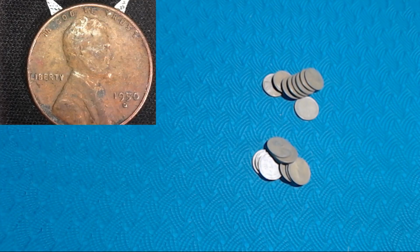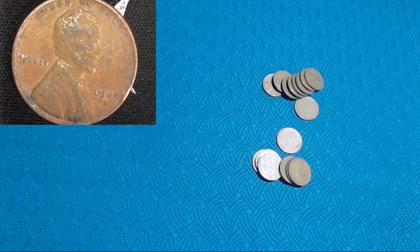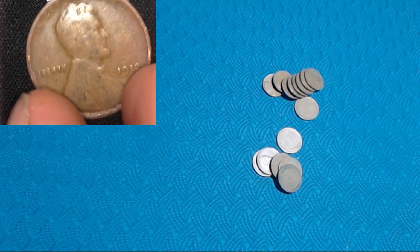Coming up is the 1950 Denver. The 1950 Denver has 334,950,000. The next one in line is a 1945 San Francisco. The 1945 San Francisco, 181,770,000. I'm not even mad. We've got some really nice key dates and semi-key dates, so I would take that.